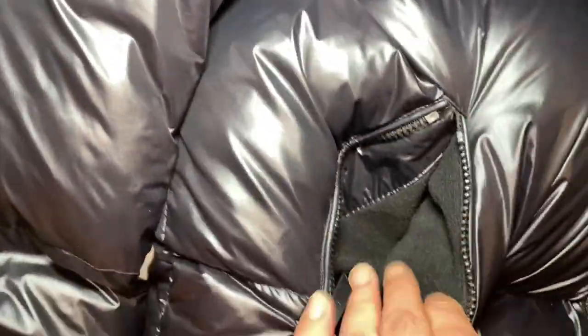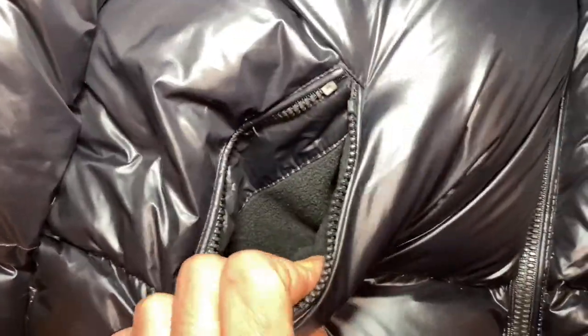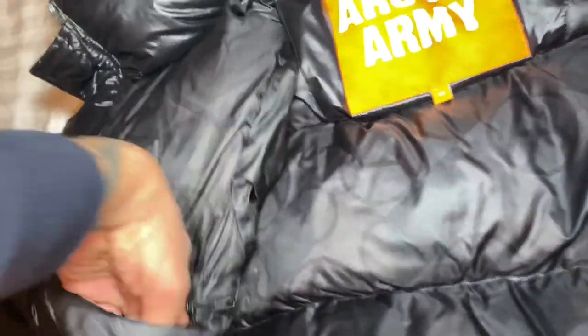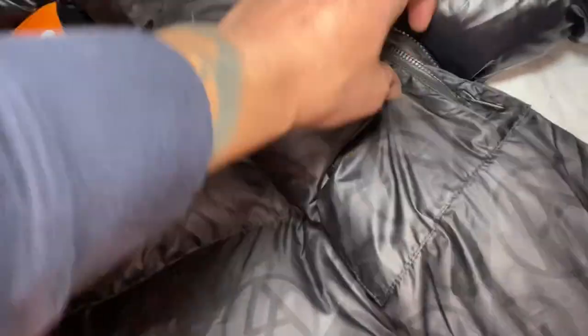Oh yeah, on the inside as well, it's fleece. So if you're outside and you haven't got gloves on, it's cold. Just put your hands inside the pockets and keep them really warm. I'd say that they're pretty deepish. And that's my pocket. And you've got two pockets on the inside. You've got one horizontal, and then the other vertical going down. Oh, got a receipt in there.